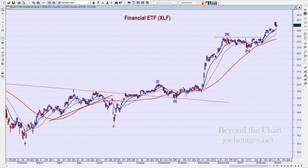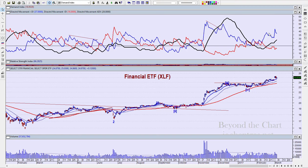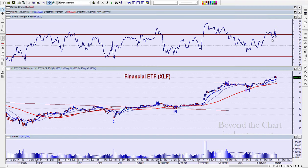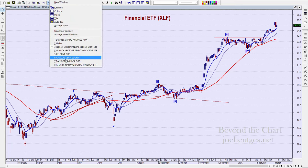Let's see, I think we're getting some divergence. Yeah, we are, a little bit in this last little leg in here on the demand index, not on the DI plus, and not on RSI. So only 1 out of 3, so not so strong. We may continue to push more on the financials.